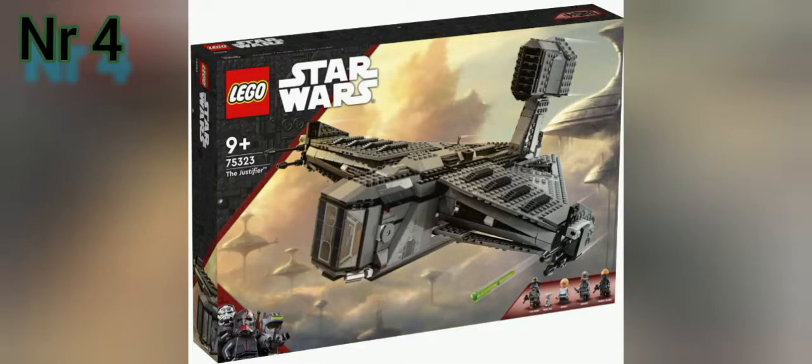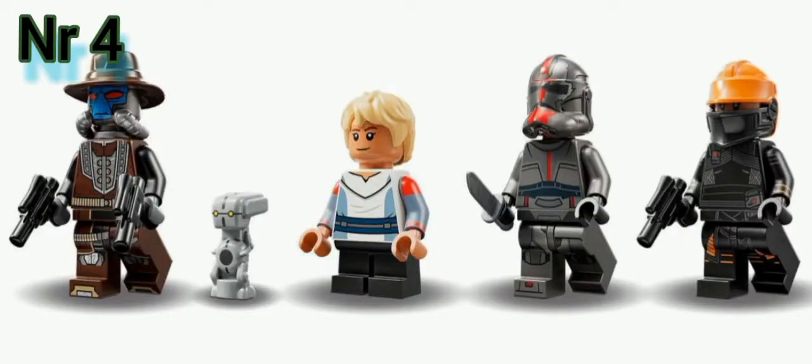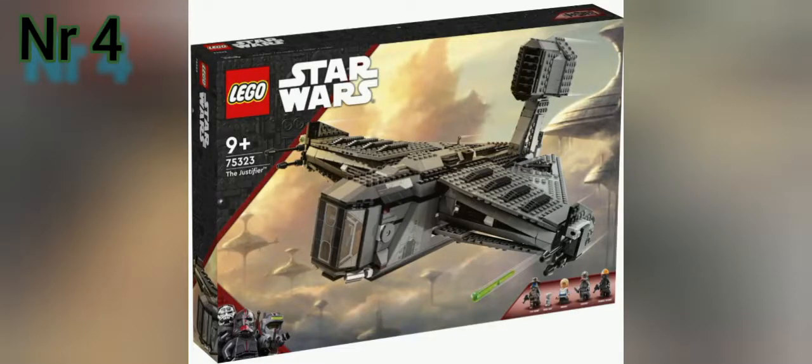Number 4, Cad Bane's Justifier, or the Justifier. Alright, this set has great minifigures. The minifigures are Todo 360, Omega, Fennec Shand, Hunter, and my favorite, Giga Chad Bane himself. Joking, it's Cad Bane, but I call him Giga Chad Bane. And the build looks phenomenal. This could clearly be number 1 or number 2, but here's the catch. $170. $170! This looks like a $100 set, $120 at maximum. So that's why it's at number 4, because of the price. The minifigures and the build are phenomenal, but come on. $170, not worth my money.